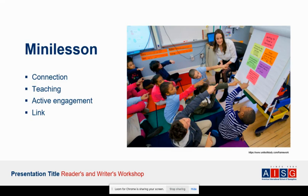So during the mini lesson, this is done on the carpet, typically with the whole class, and the teacher makes a connection to the learning that the class has been doing. Next, there is explicit and intentional teaching about a new concept or skill that the students will be practicing and working on. Then there's active engagement, where the students work on the carpet with the support of the teacher to practice that new learning. And then there's that link as to how the prior learning, the current learning, and the practice will be connected.